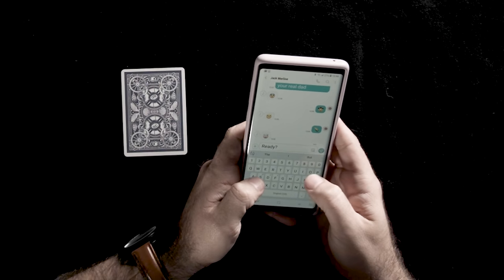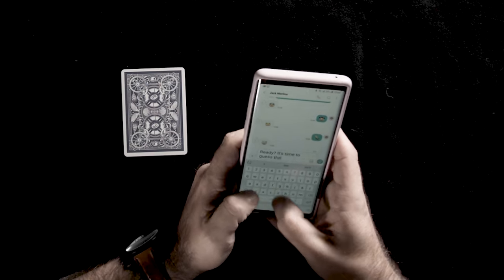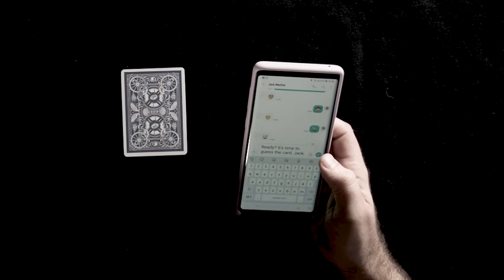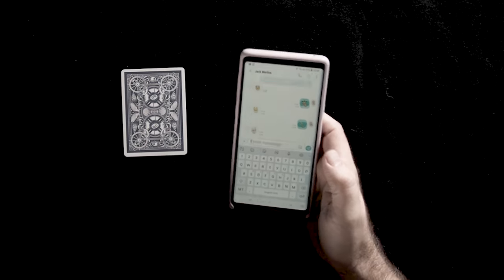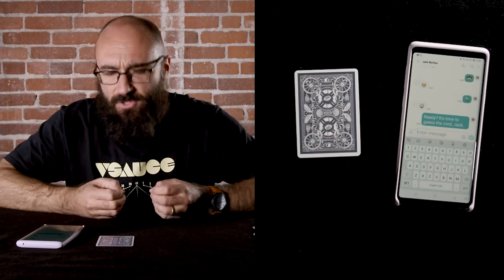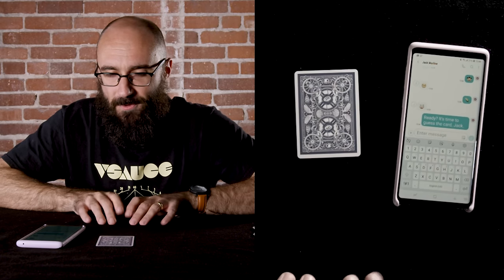Okay, so here we go. Ready? It's time to guess the card, Jack. Okay. Let's see what happens. Send. This is what happens when you try to do a trick in real time. There can be some waiting, but this is all part of the experience. You can feel the psychic energy between Jack and me and the card and the phone and Hannah a little bit. Whew, yeah. All right, Jack, can you do it?